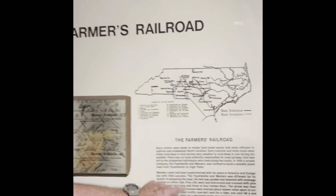Come on, let's go. They actually had companies that built plank roads for farmers. The Farmers Railroad was actually a plank road. Look. Plank road. For hundreds of people in a time when the area was growing, there was new manufacturing, industrialization going on. Plank Road, that's just another company like a construction company.